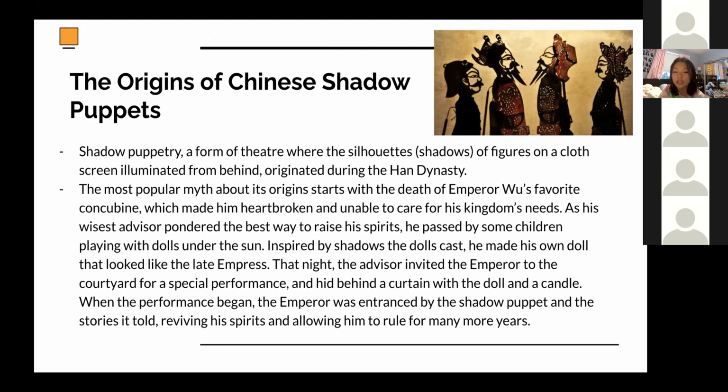So the most popular myth about its origin starts with the death of Emperor Wu's favorite concubine, which made him heartbroken and unable to care for his kingdom's needs. As his wisest advisor pondered the best way to raise his spirits, he passed by some children playing with dolls under the sun. Inspired by the shadows the dolls cast, he made his own doll that looked like the late empress.